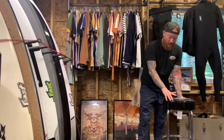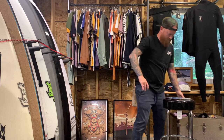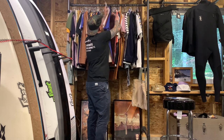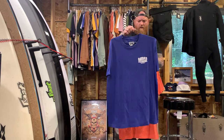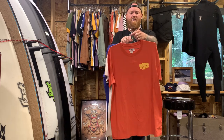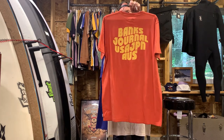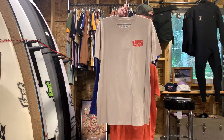So now we're into the Island Vibrations. There's lots of fun stuff in here. This is the Posted. 22 45. Deep Marine, very 60s Woodstock kind of feel to it as far as the typeset's concerned. Really like this one. The color combo here is excellent. And bone looks great too.